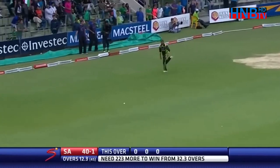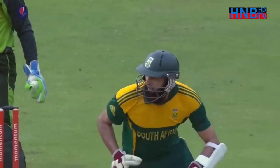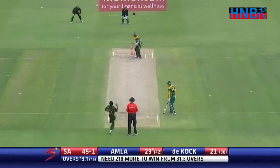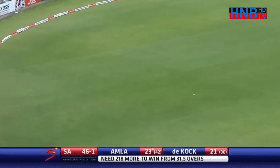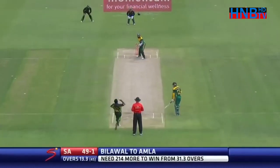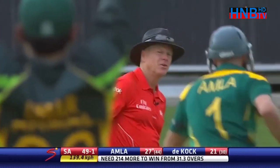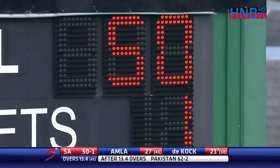It's nicely played. Oh, what about that for timing? It's just outside the off stump, just pushes back. And the timing, wrist work, class. Unbelievable shot. Top shot from Amla. Skiddy bowler. Another shout for LBW. No interest whatsoever from umpire Oxenford.